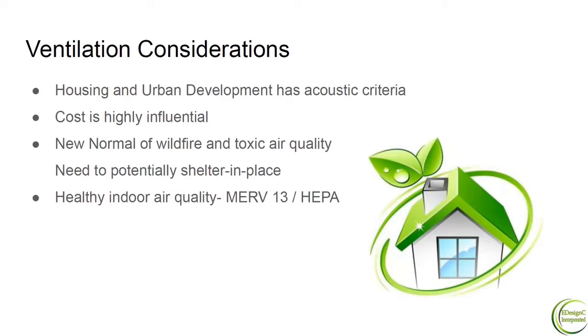And this charrette happened right after the wildfires of California. And so it was very fresh and at the forefront of our minds what the effects of toxic air can be. We were seeing it everywhere, and we were really thinking about how to address this. We have to reckon with the fact that this is the new normal and that we can expect to see smoke incidences very regularly. And so we wanted to give people the potential of sheltering in place if possible. And so with that, we thought at least a MERV 13 filtration system.